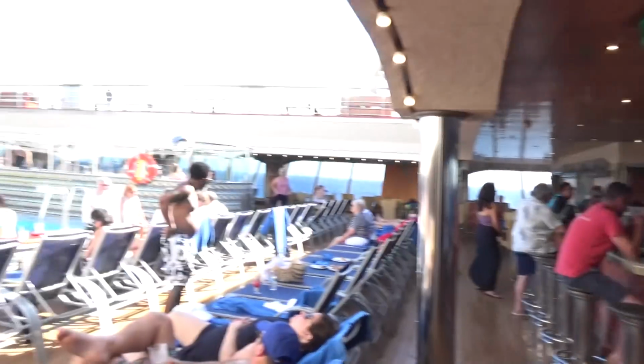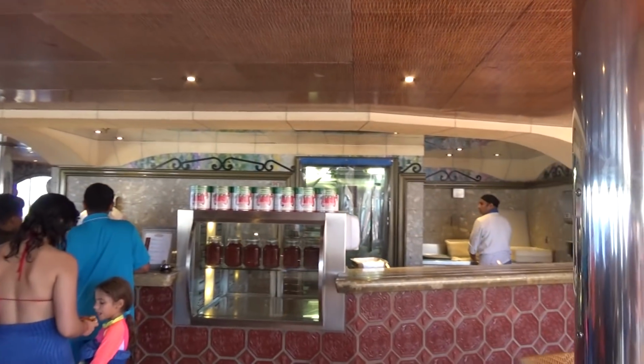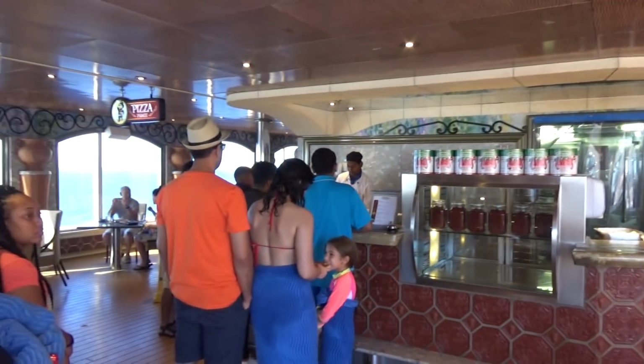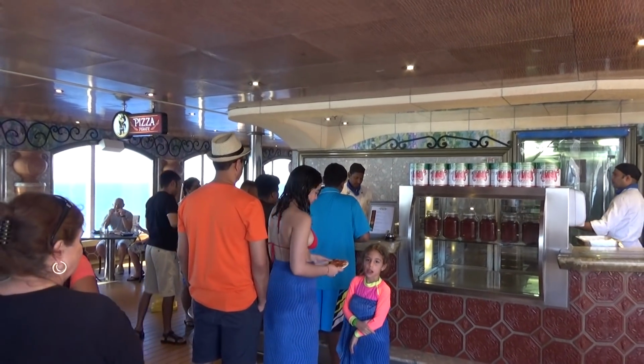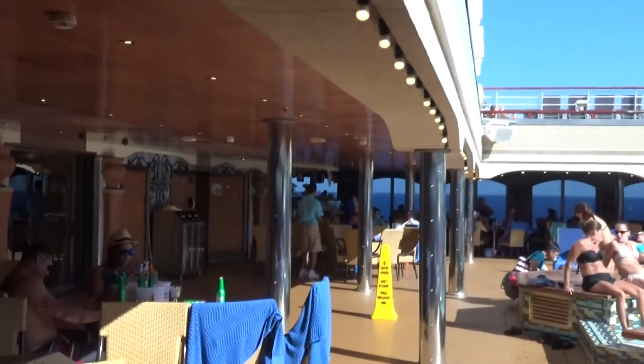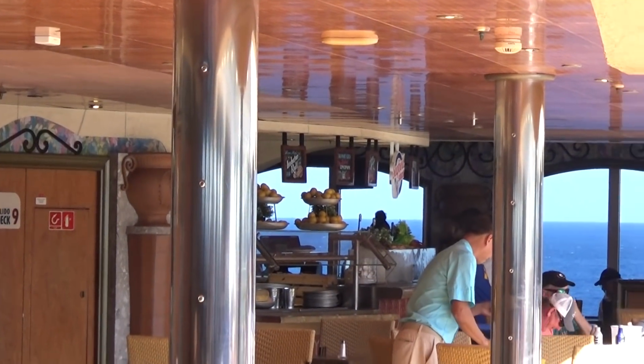This pool bar doesn't get the lines that the other ones do, and then if you go over here, it's where the Pizza Pirate is, where they have pizza 24 hours a day, but there is always a line for pizza. Especially during the drunk hours later on, really long lines for pizza. So just be prepared for that. There's also, all the way over there, a seafood shack, another upcharge area, if you want to pay extra for lobster rolls and the like.